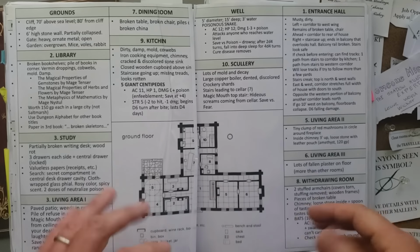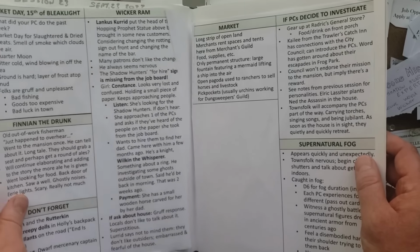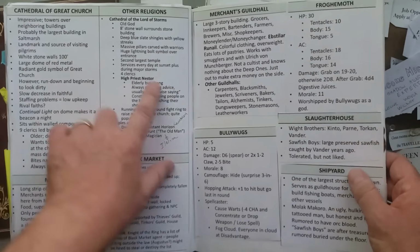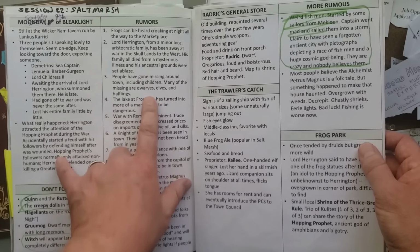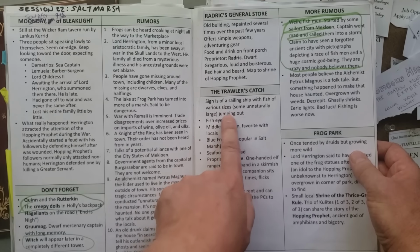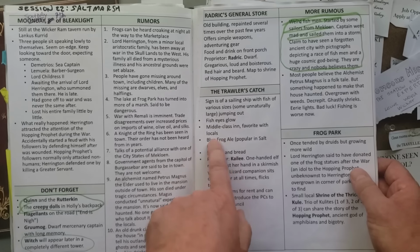And I talked about the sign over the tavern that they go to. It's actually foreshadowing again, as far as what's on the sign, and if they wanted to follow up on that, there could be some stuff there. It was named after a ship that had gone adrift, I think. The sign is a sailing ship with fish of various sizes, some unnaturally large, jumping out, and the fish's eyes glow on the sign, and nobody can explain how that works.